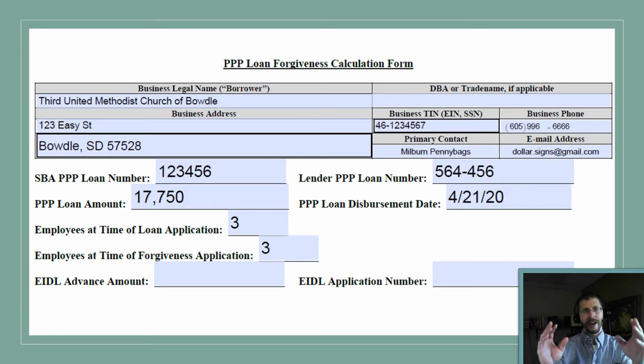So let's just start off. I'm going to use a fictional church of Third United Methodist Church in Bowdle, and I just made up a loan number. I made up an EIN. I made up a lender number. I plugged in the amount 17,750, and I used good guesses on that. So 17,750 is what they received. That's when it hit their bank on April 21st. And they had 3 employees at the time of the loan, and they still have 3 employees at the time that they are applying for forgiveness.